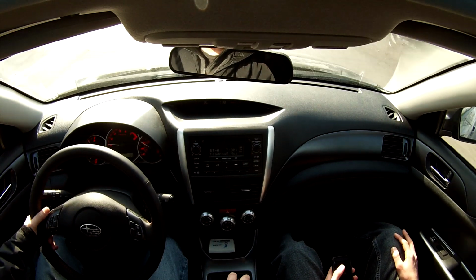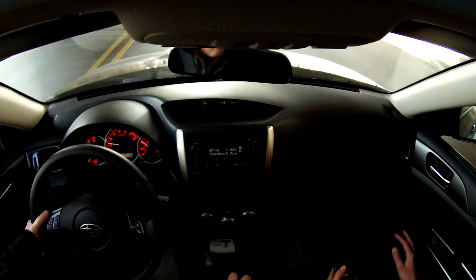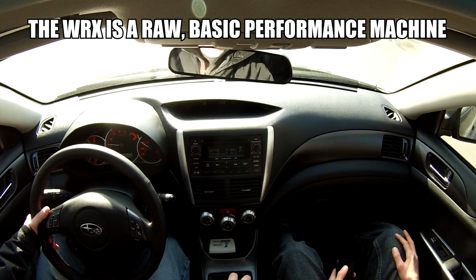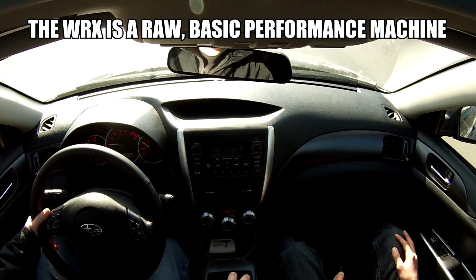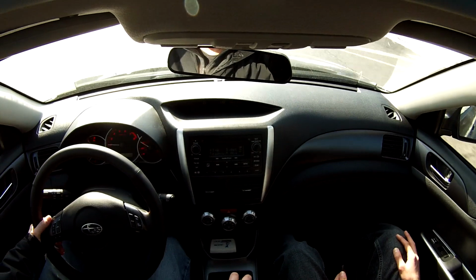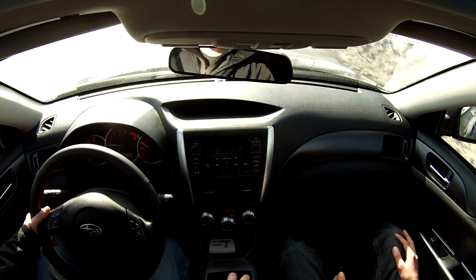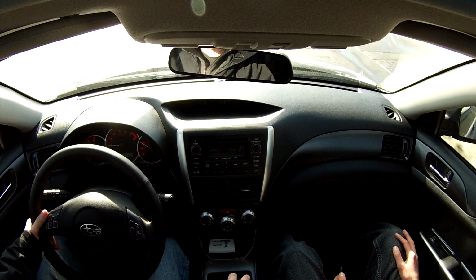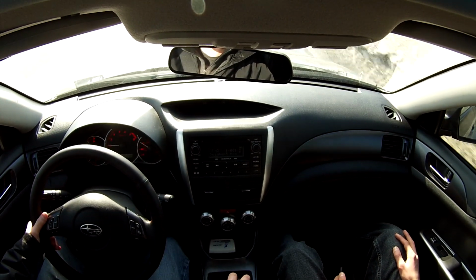So in summing up, if I had to describe the WRX in just a few words, I'd have to say it's raw, it's basic, and I love it. It's not a luxury car by any means, but then again, I didn't buy it to be a luxury car. I bought it because I wanted to have just a sheer turbo, basic, raw driving experience, and I really love this car so far.